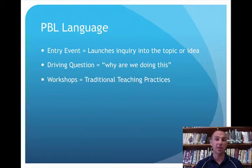Driving question or the DQ. The DQ is what you want them to know or what you're going to be doing, and it's going to lead them to their final product, and it's going to lead them through all the concepts that you want them to follow.